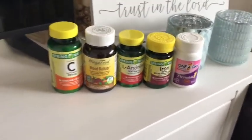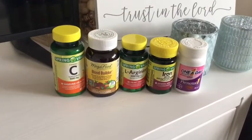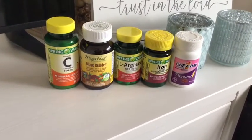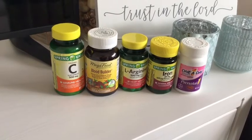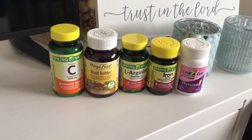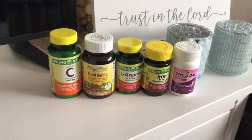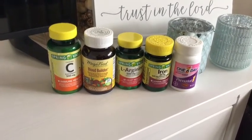L-arginine is good for blood flow, for oxygenated blood, with all the necrosis that we see. It's kind of scary. So being in the medical field, I've learned a lot about L-arginine. I thought maybe it's something great to add to my pre-op meds or vitamins.